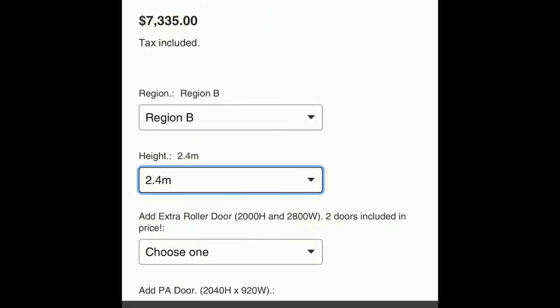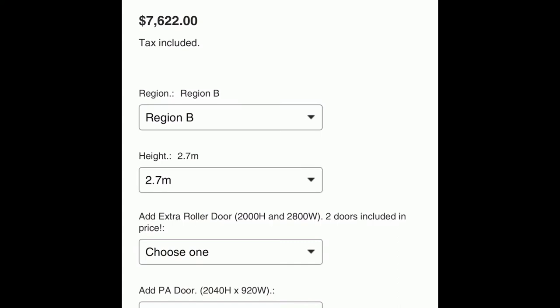On our website, you can choose from three standard heights, but of course, we can make them much higher. If I change the height to 2.7 meters, for example, the price goes up again slightly as well because we're adding extra steel. Now, remember, you already have two roller doors included in this kit.